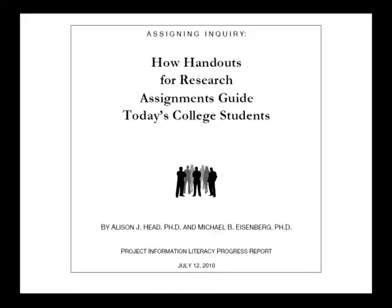In 2010, PIL published this study where they looked at research assignment handouts. In their study, they examined to what extent our research assignment handouts guide, instruct, and support students during the research process. I'm just going to very briefly share some of their major findings, and then I'm going to share with you how we used the research findings to create a workshop to outreach to faculty.